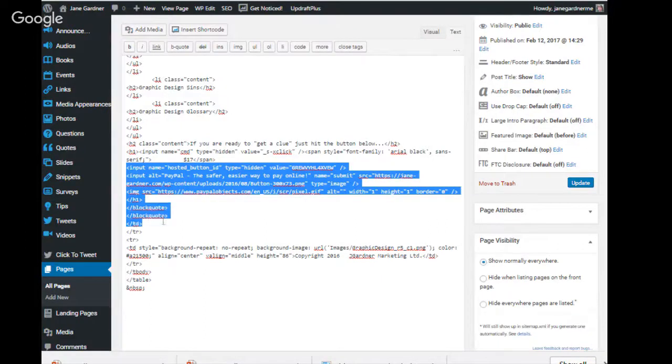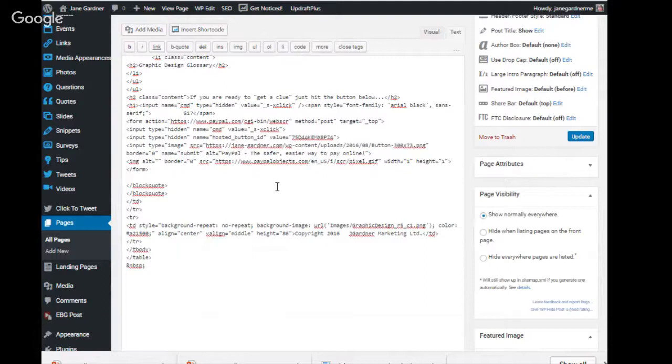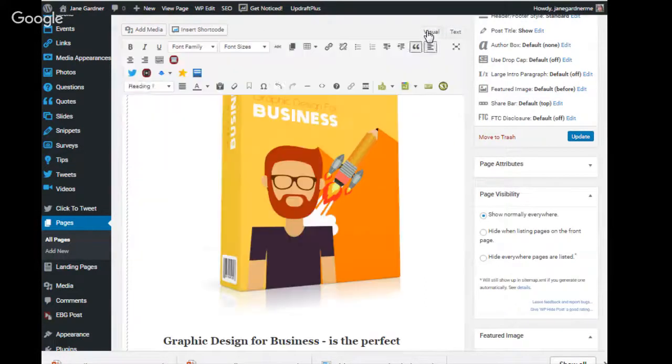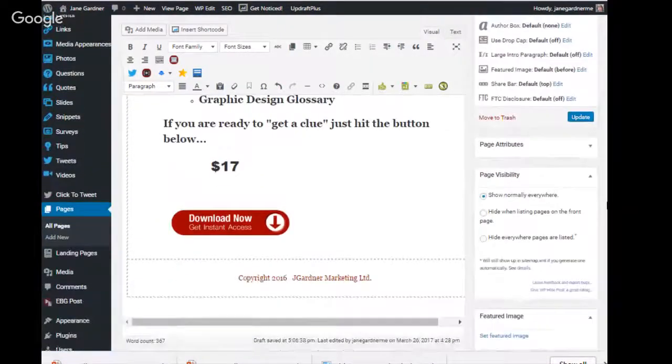I'm not sure what the block quote was for. Is put in the paste in the code from PayPal, and let's have a look, see what happens. Because I think I had an extra block quote, so I'm not sure what's happened there. So, and then we update it.